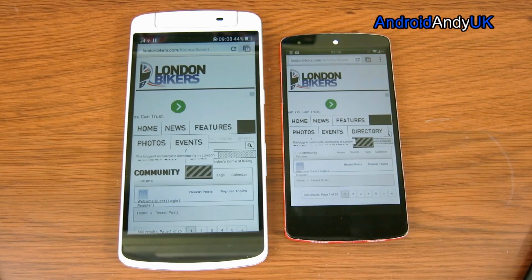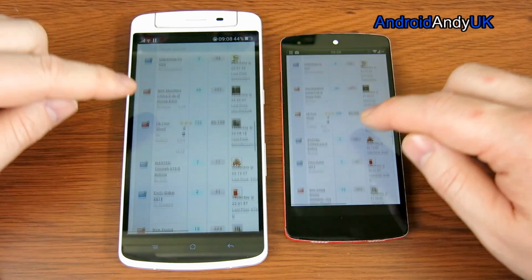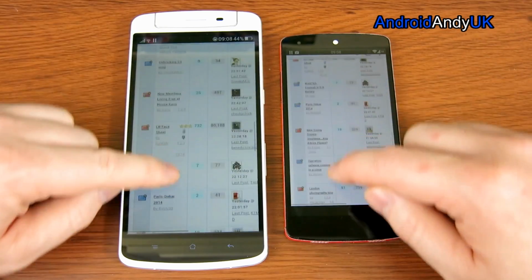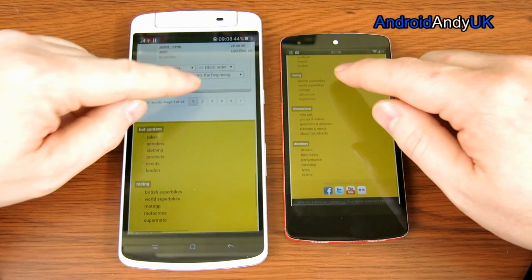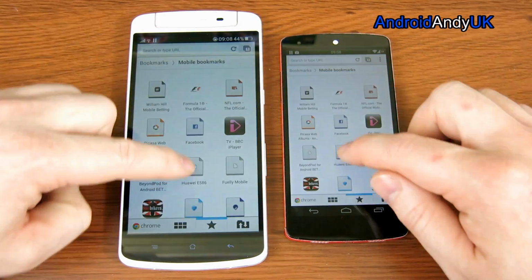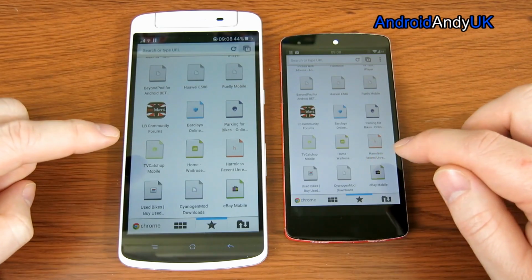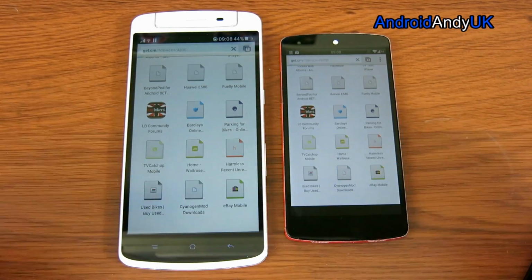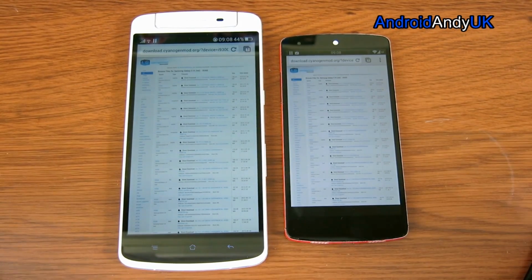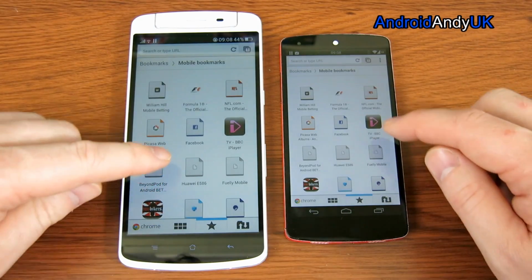Again, the N1 with just the slight edge. Let's have a look at sort of how they. I think that's both pretty smooth, isn't it? I think they're very evenly matched. Let's just try. See, that was the N5 with the slight edge. I think that's possibly a dead heat. Should we try one more?